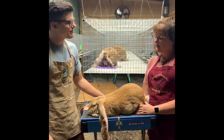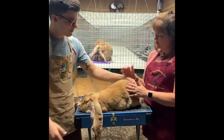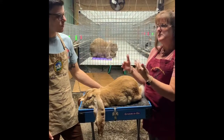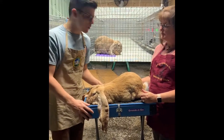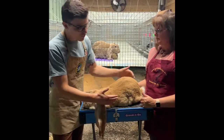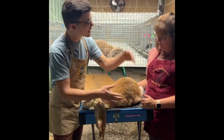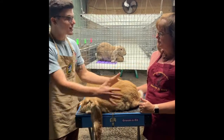Fantastic. Now, Lewis, when you talked about Irish, you mentioned her peak and her depth. Can you explain to us just a little bit more about that? Absolutely. So peak is really important. The peak is the highest point of the rabbit's body, which is right about here, the center of the hip. When you talk about the hip, from the back of the foot to the front of the foot, it's the center.